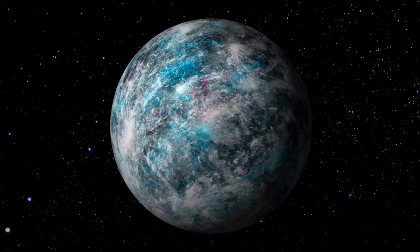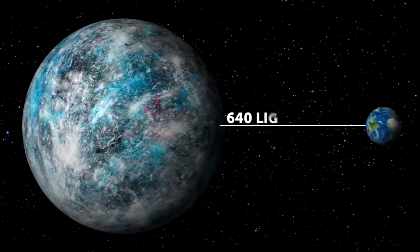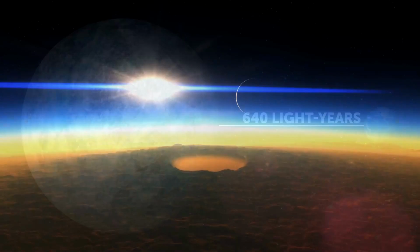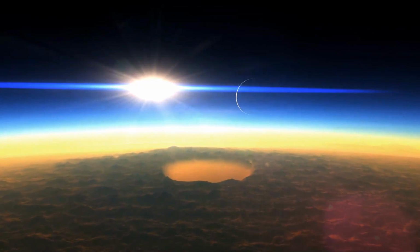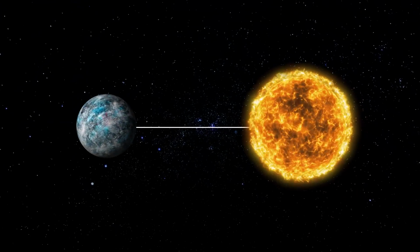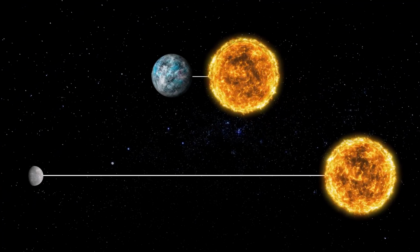This exoplanet is a bit larger than Jupiter in terms of size and is located 640 light-years away from Earth. Such terrifying weather conditions in this world are caused by its unusual orbit. The distance between the planet and its parent star is 10 times shorter than the distance between Mercury and the Sun.